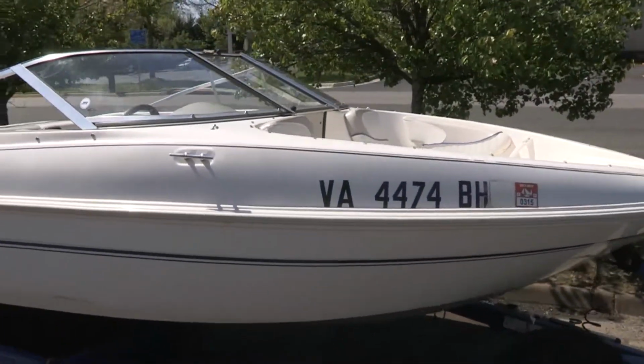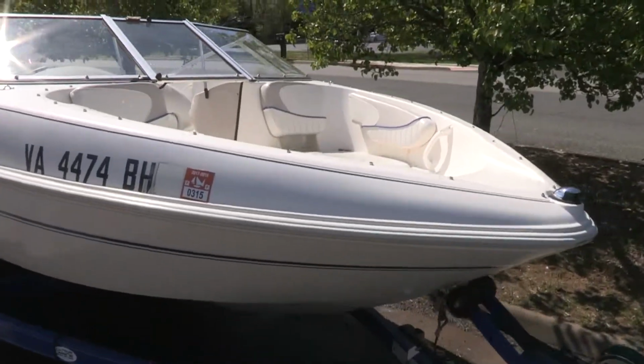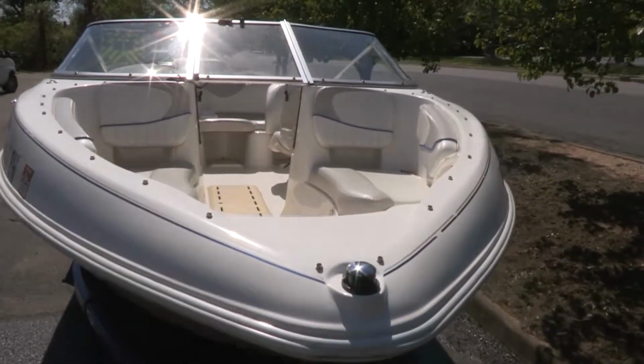That's amazing. How long does it take you to do that? For a boat like this, for this size of service, you're looking at about 5 hours. Wow, that's a long time.